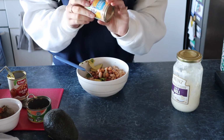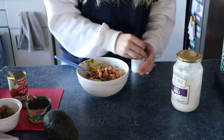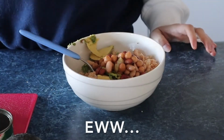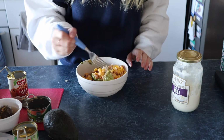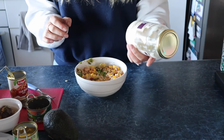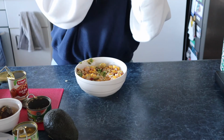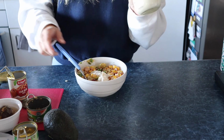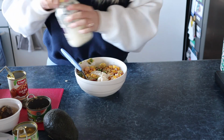Then I like to add in some corn kernels as well, just to add a bit more flavor. Once again, you have to drain that. And then I just mix all that through so it is all nice and combined. And last but not least, I like to add in some aioli just to add some more flavor and creaminess to it. I know aioli is not like the healthiest thing, but for some reason I cannot eat salmon without aioli, so I don't know.